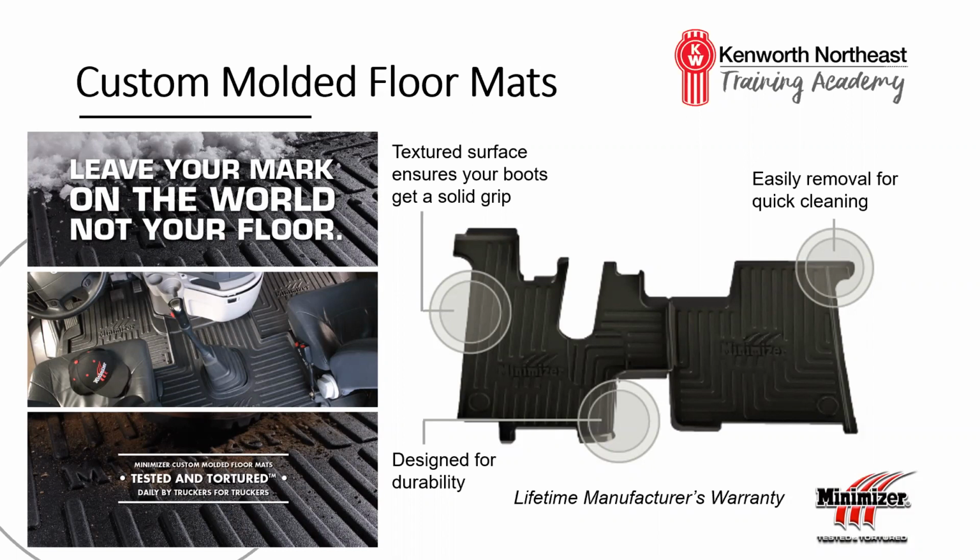So that's kind of the same idea as what we tried to come up with, and they perform just as well, if not better. The textured surface is made to stand up to the dirt, the mud, the spilt coffee, everything else. Designed for durability. It's also designed to remove easily, so you can clean the cab. Guys have told me this is probably the best benefit. You can just unhook it, pull them out, pressure wash them down, and you're good to go.